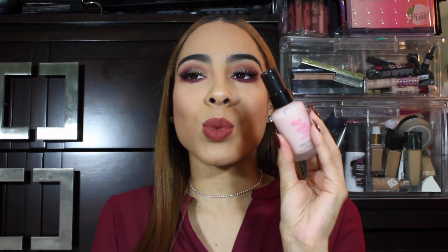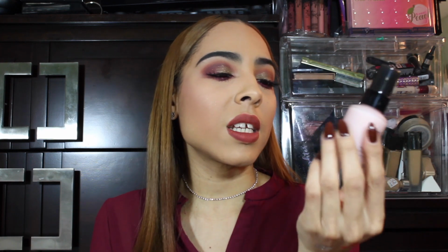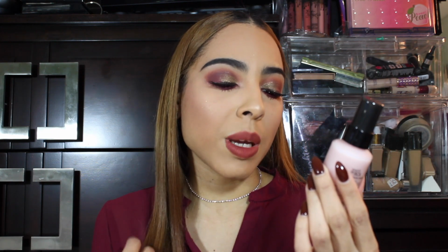The next one is a primer. I'm so happy that I got this. I wanted it because my boo Jeffree Star really recommended it, and I trust his opinion. This is the Touch in Sol No Pore Blur Primer, and this is what it looks like. I'm so excited. I cannot wait. It is a smooth and pore covering top secret for perfect makeup.